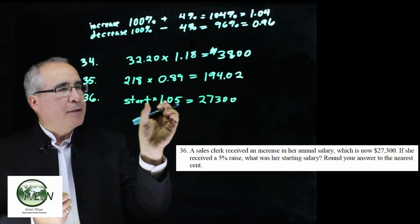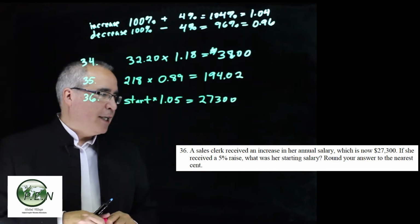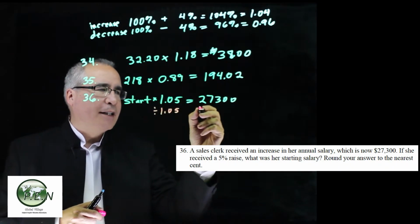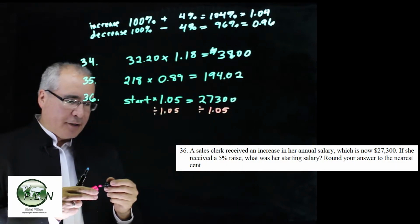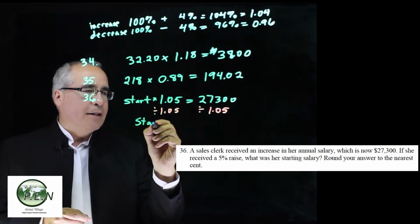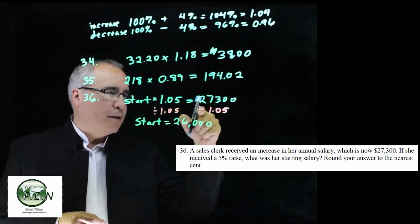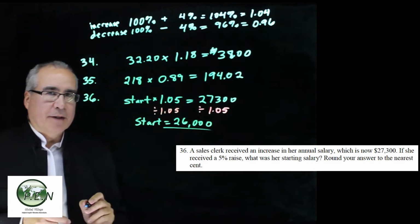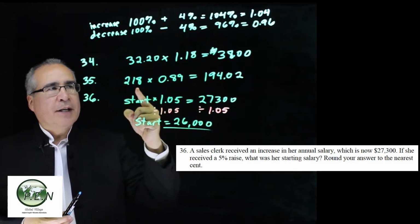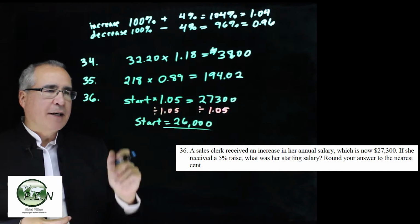But we want to know the starting value. So instead of multiplying, the inverse of multiplying is dividing. So if you want to do it algebraically, we divide both sides by 1.05. So here it cancels. We're just thinking as an inverse. We take the end result divided by 1.05. And we find out that her starting salary, which she had at the beginning, was $26,000. So $27,300 divided by 1.05 gives us what she started with. So notice the power we get when we do our calculations in this way. We can go from a known value to a new value, or we can go from the new value and be like detectives and get back to what the beginning value was.